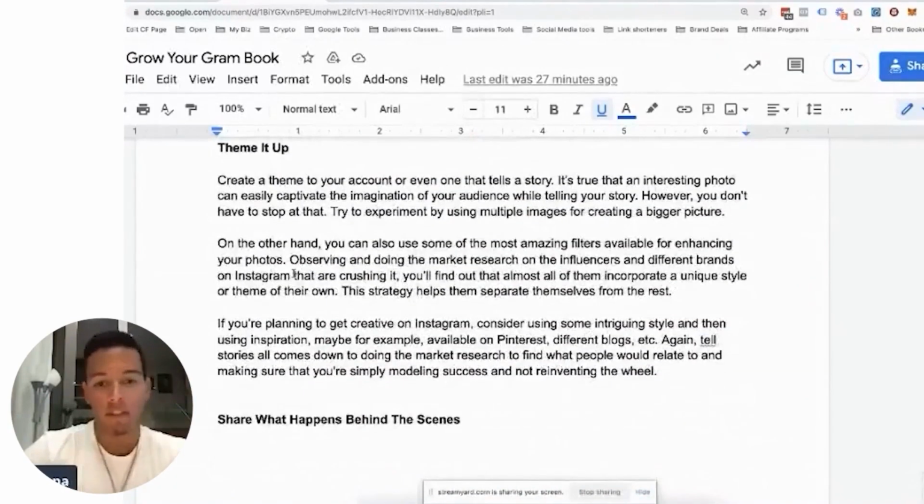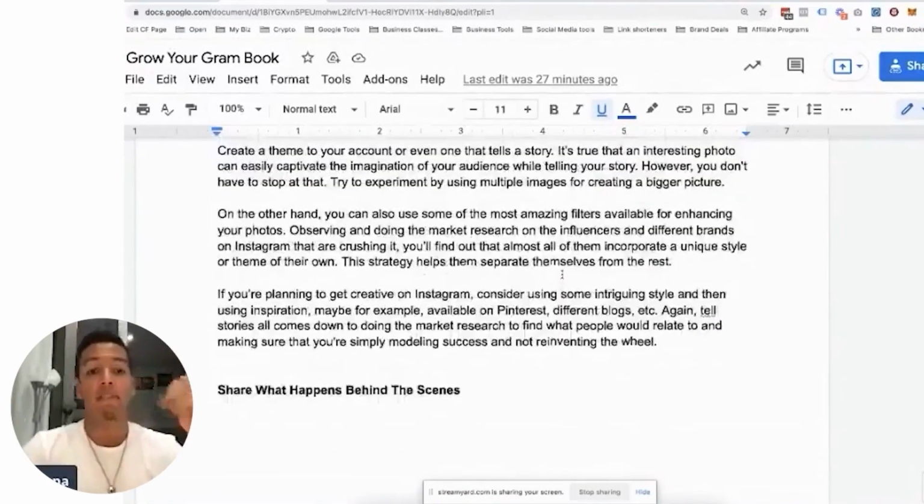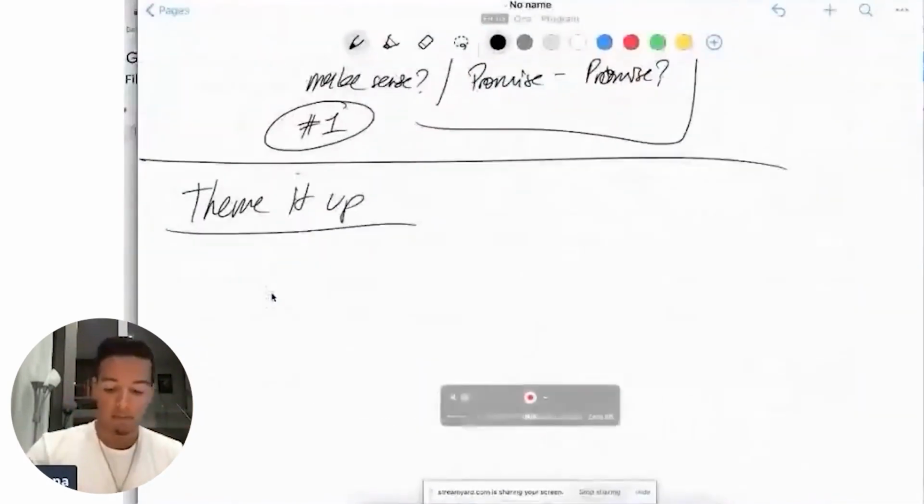Theme it up. Again, on the other hand, you want to make sure that you're using the most amazing filters, content is good, framing is good, it's sharp, etc. I'm not going to go too deep into it because I think it's pretty self-explanatory. If it isn't, let me know, but I think it is pretty self-explanatory.